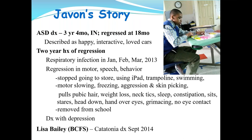And when I saw him in September of 2014, he was really quite catatonic. He had a respiratory infection in the spring of 2013 and then regressed. He stopped going to school. They took him out of school. He stopped going to the store. He didn't use his iPad anymore. He wouldn't go on the trampoline or swim.